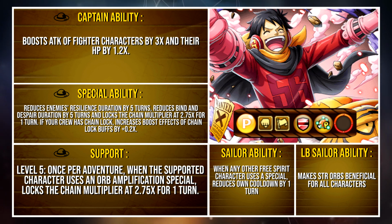With Halloween Ace support, he can remove 8 turns of bind, and that will become 11 if you have maximum bind sockets. For his support, he can be attached to Sanji and Zoro, and at level 5 it reads: once per adventure, when the supported character uses an orb amplification special, locks the chain multiplier at 2.75 times for 1 turn. For a support that is a very high chain lock, he pretty much provides the same chain lock with his support as he does with his special.